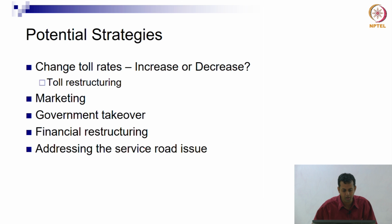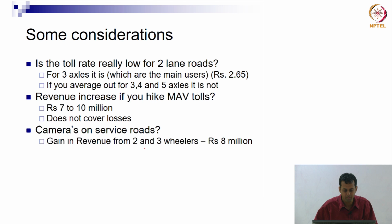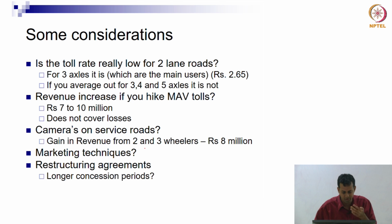All right. So these are all potential strategies. Anyway, cameras on service roads. So the point behind all of this is that there are economic risks on these projects that are tied to whether you will get the costs that you had, or whether you will be able to meet the initial costs that you had committed to.